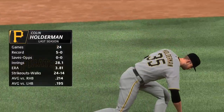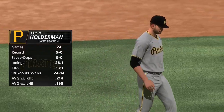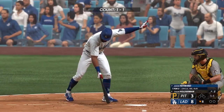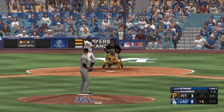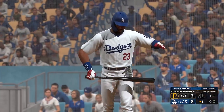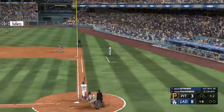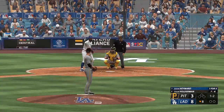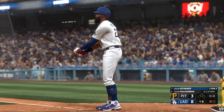Pirates with a new arm on the mound, number 35. And this guy can bring it velocity-wise. Number 35, Colin Holderman. Here's the center fielder, Jason Heyward. And the right-hander deals. Knocks that one away, and we'll do it again. Cuts and misses. It's a strikeout.